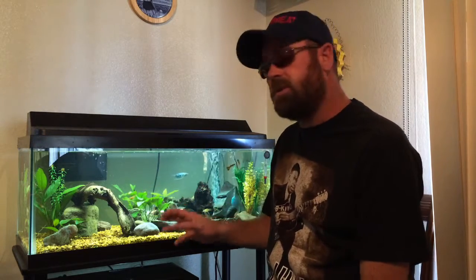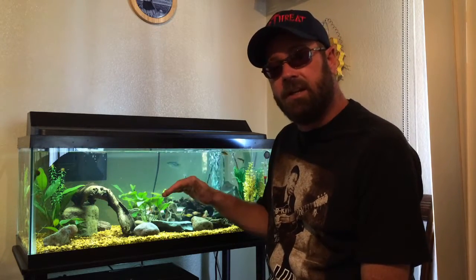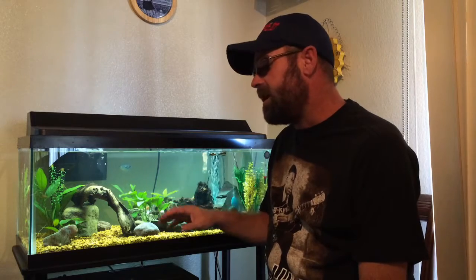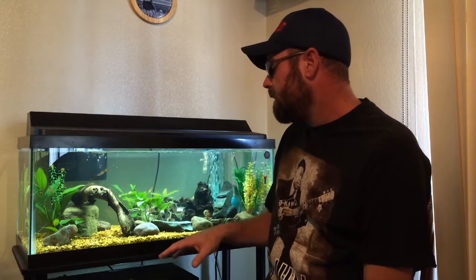I just need to make sure my water quality stays good and that my surface is being agitated enough. And with the medication, that should clear up the problem. It's worked for me before. So I'm going to show how that works in this next little segment.